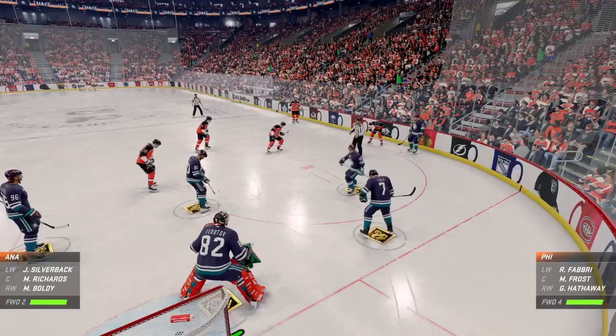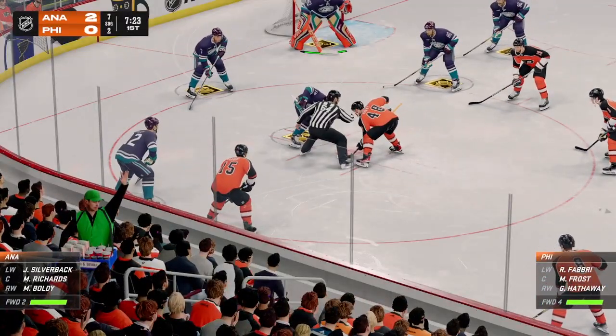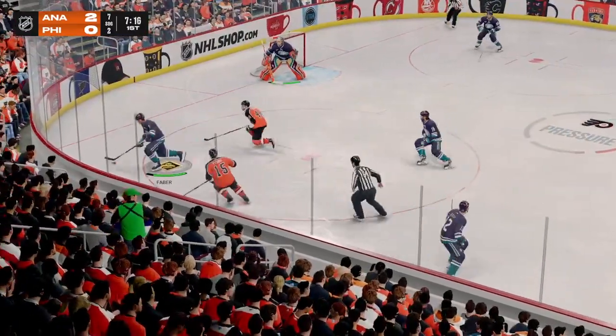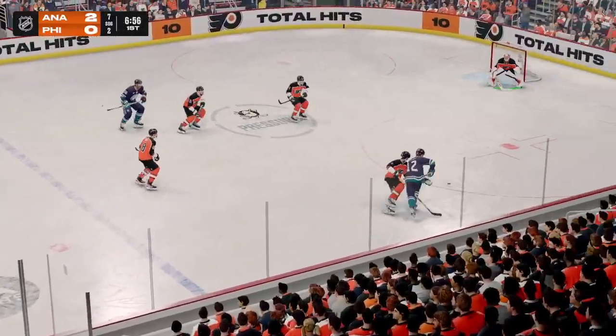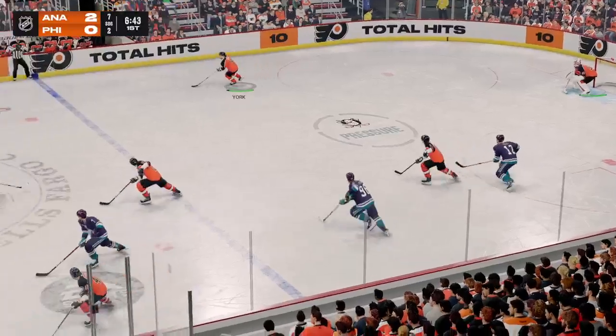Past the midway mark of the frame, Anaheim's got a two-goal lead. They'd love to build on it. The Ducks win it in the defensive zone. Slides the puck to Richards. Now a quick pass to Boldy. And that's just out of reach. And that's poked away in the offensive zone by Boldy.